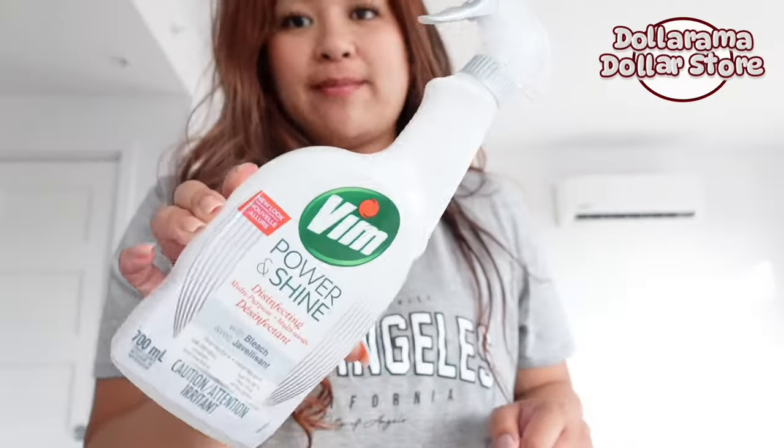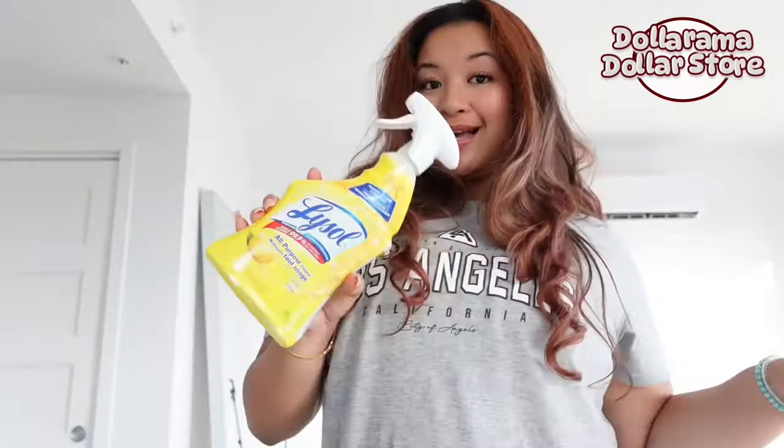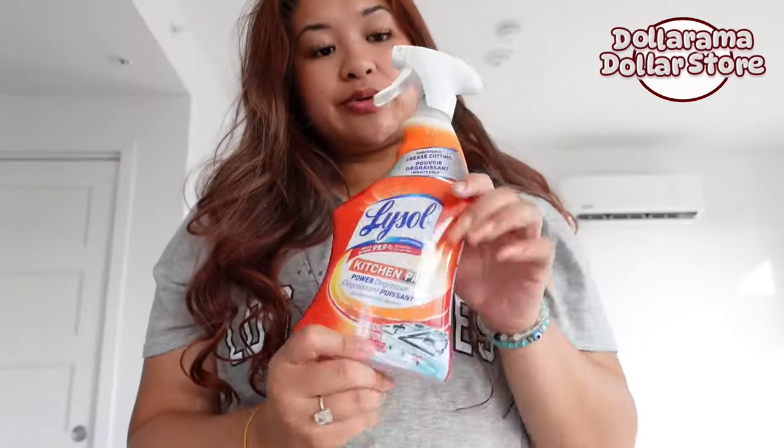Some cleaning products because my mom is a professional cleaner. She said they're as good as the ones that you buy from Walmart. Save some money. We got Vim disinfecting with bleach. Lysol. Our degreaser. My mom said this one's really good. The Lysol disinfectant spray. This is gonna be for the bathroom.